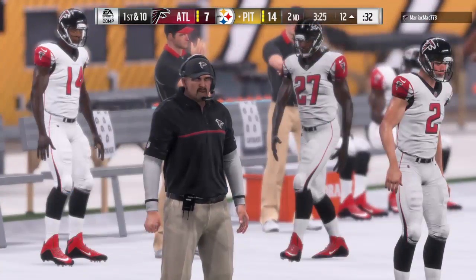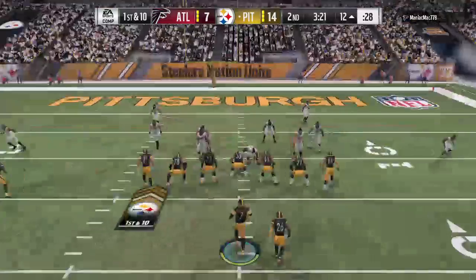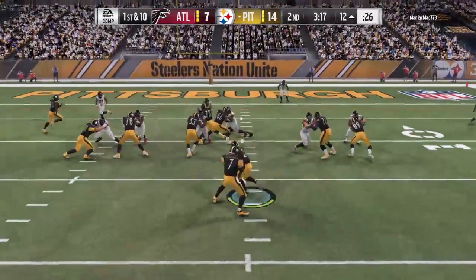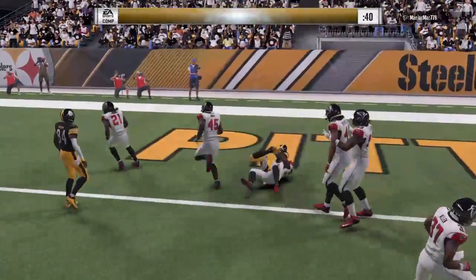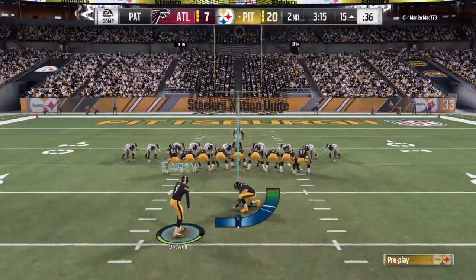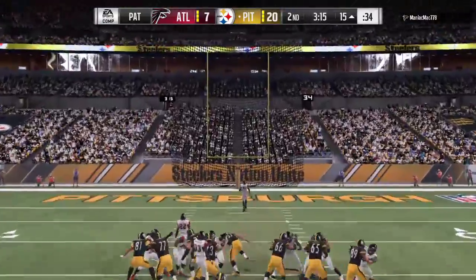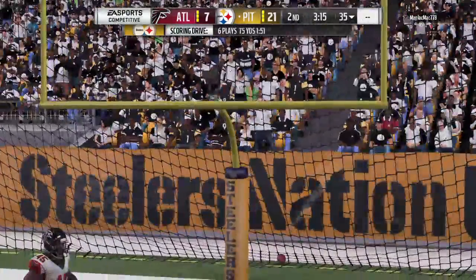We both know it's difficult, but they've made it look effortless out there. Through the air, on the ground, they've moved the ball with relative ease. Again, it's Bell. And he's in. Touchdown, Steelers. Le'Veon Bell. A 12-yard touchdown run. And the Steelers find a way to stretch their lead. It's good, and it is now 21-7.